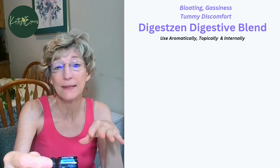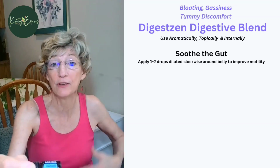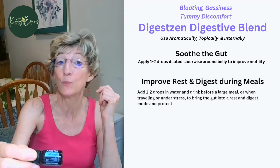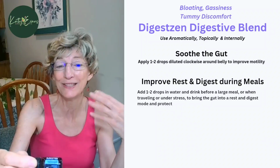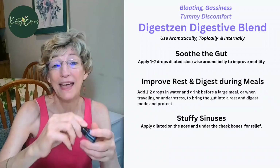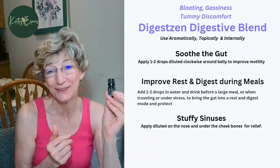Use this blend all 3 ways: aromatically, topically, and internally. So you can apply Digestzen topically diluted to the stomach to relax and improve digestive movement. I like to move it clockwise on my stomach. Number 2, with large meals or traveling, add 1 to 2 drops to water before a meal to bring your nervous system into a rest and digest mode and to protect for a healthier digestion. Number 3, stuffy sinus. Apply Digestzen to the nose, under the cheekbone, like you did for the seasonal trio for freer breathing. It works like magic.